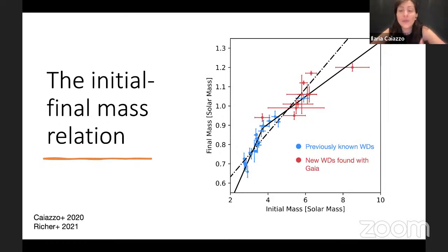And this is very important, not only because we want to figure out what's the maximum mass for a star to become a white dwarf, but also because this relation tells us a lot about the physics of evolved stars and of stellar winds, of convective overshoot. So this is another thing that we can do just using Gaia.